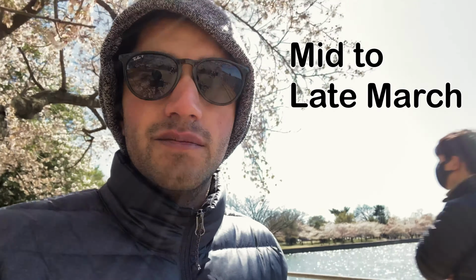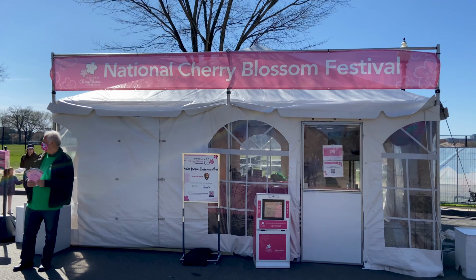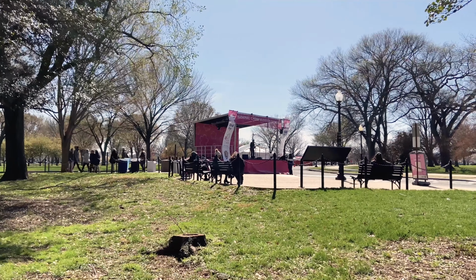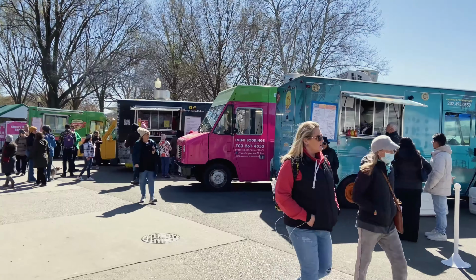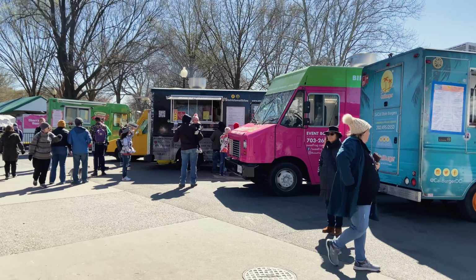If you want to see the cherry blossoms for yourself, try coming here in mid to late March, which is usually when they peak. And you should also check out some of the events that are part of the National Cherry Blossom Festival. There's parades, concerts, food, and so much more for you to check out, which happens from late March to early April.